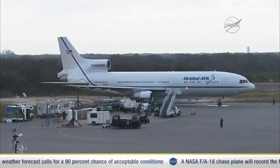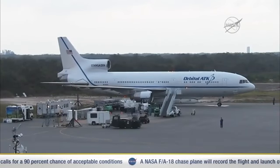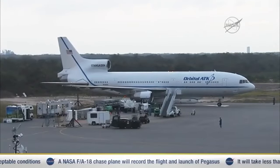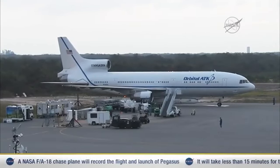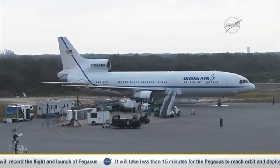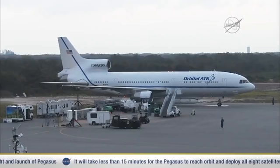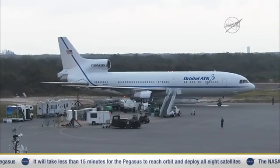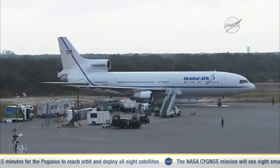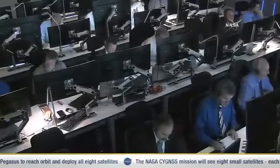This is Pegasus Launch Control, T-minus 1 hour, 24 minutes, 50 seconds and counting. Departure preparations are complete. Aircraft reports they are ready to taxi, and communications on the ground ops net is now concluding as we transition to the launch conductor's net, where the launch conductor will be talking with the airplane.